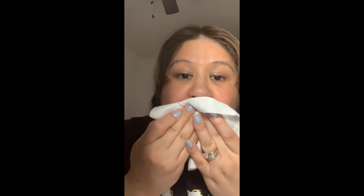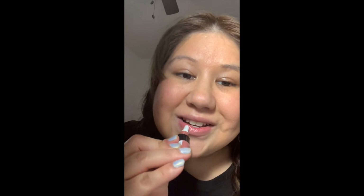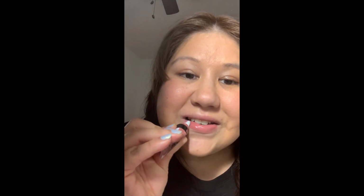Okay, and I'm going to try out the other one for you guys too. This one is the Stripped Down. Okay, this is the Stripped Down one. And I'm excited to try this one on. I think there was another color, but I don't think it was really perking my interest. So this is Stripped Down, and also it's coming out like a gloss. Oh, that's also beautiful. I like it.